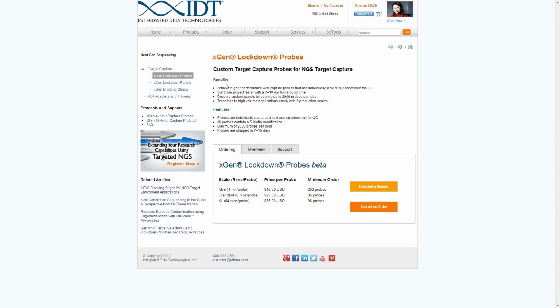I think if you don't have enough material to do a library prep, then you're not going to have enough library material after enrichment, only because you're going to end up with even less material because you're removing a lot of off-target DNA through the enrichment process. So really the bottleneck here is the library prep and not the target enrichment.